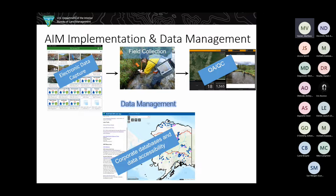And then in addition, we have QA/QC processes in the office where you review annotated photos, you look at initially computed indicator values to determine do these values make sense based on what you're seeing. So the process in and of itself is very streamlined. And then probably even more important is the fact that the data are easily accessible.